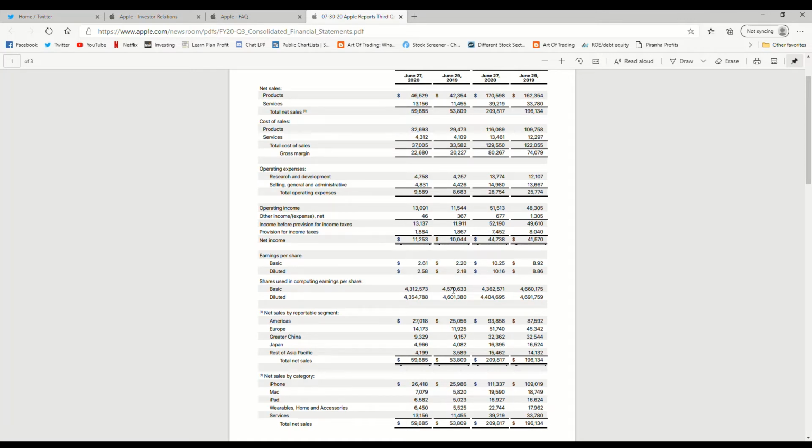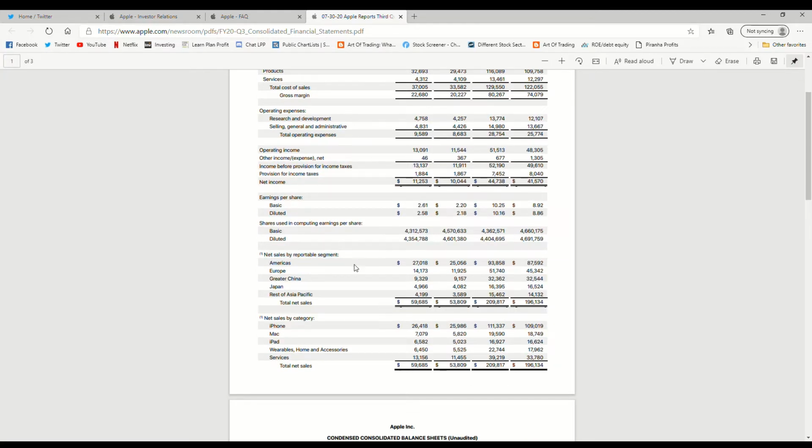And in regards to the geographic segments, if we see here net sales by reportable segment, America is growing, Europe is growing, Greater China is growing, Japan is growing, rest of Asia Pacific is growing, total net sales is growing. So everywhere they're putting their money in, they're getting returns, which is amazing to see, especially the fact that we are in a pandemic right now, and a lot of Apple stores were actually closed. The fact that they are growing is outstanding.